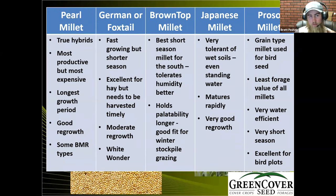The one thing that I really like about your foxtails and your brown tops versus the pearl millet is your fine stem and seed size. So I typically talk a lot about grazing, but the finer stem millets really make a nice straw for soil coverage, especially when you're grazing. They tend to get trampled a little easier. It makes a really nice 100% soil coverage when you're grazing summer mixes versus sorghum sudans or pearl millet. So I do like throwing those in there.